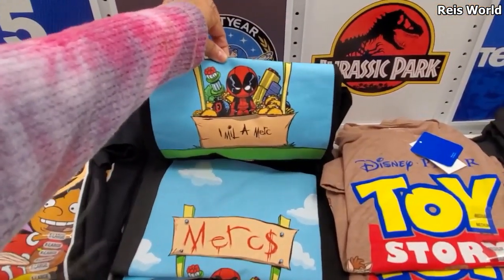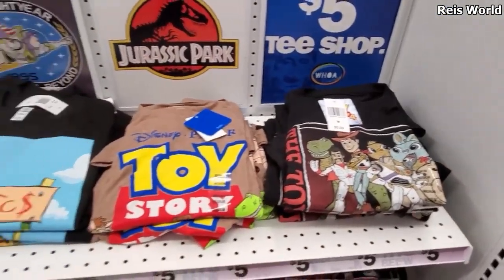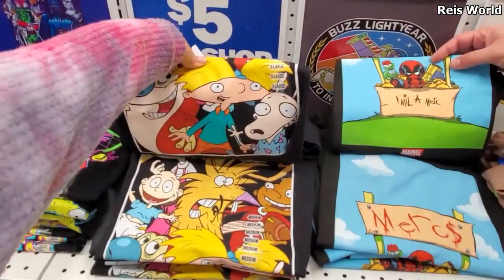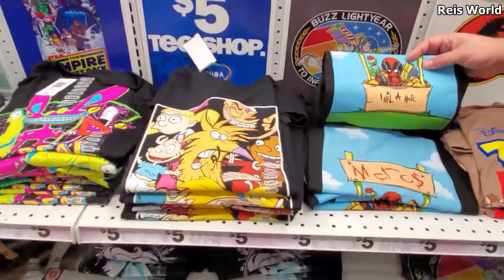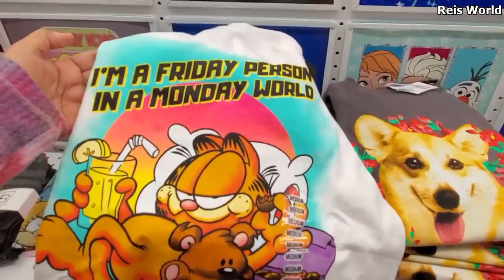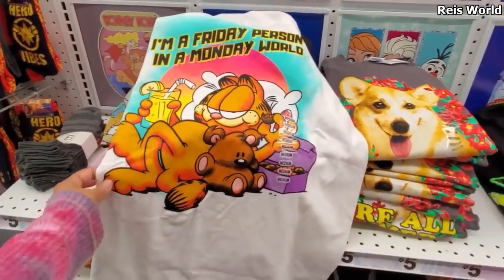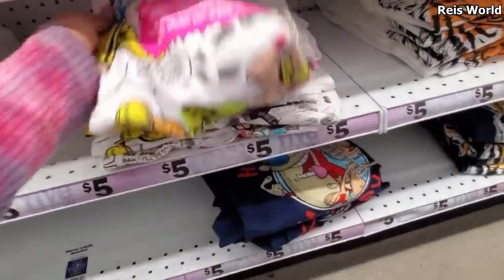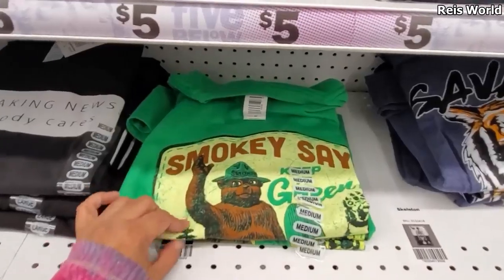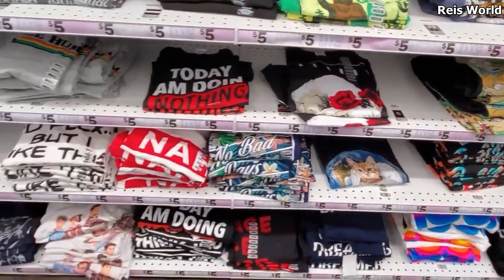Look at Deadpool. And they do have Toy Story. Oh, look at this one. That one's going to be brand new with everybody. Angry Beavers, Tommy, Hey Arnold, and Rocco in there. They have a pink one, a pink Rocco. How freaking cute. I'm a Friday person in a Monday world. And we have Garfield. Avengers, and we do have Ren and Stimpy at the bottom. Smokey the Bear, what? And a cat and a planet.